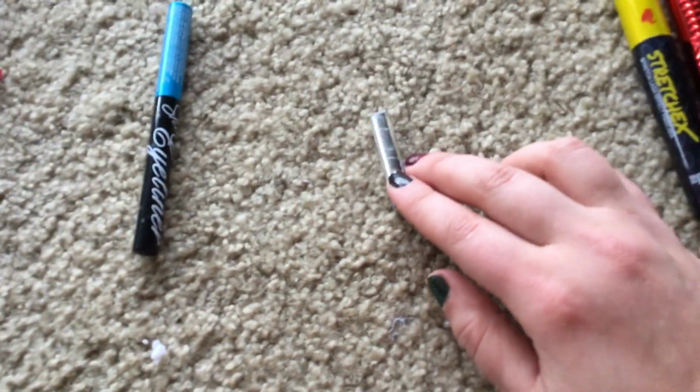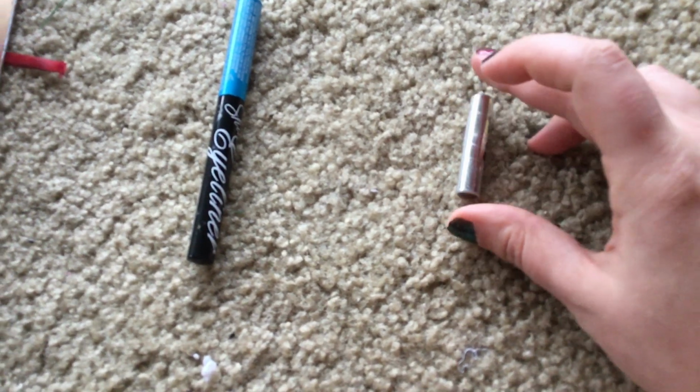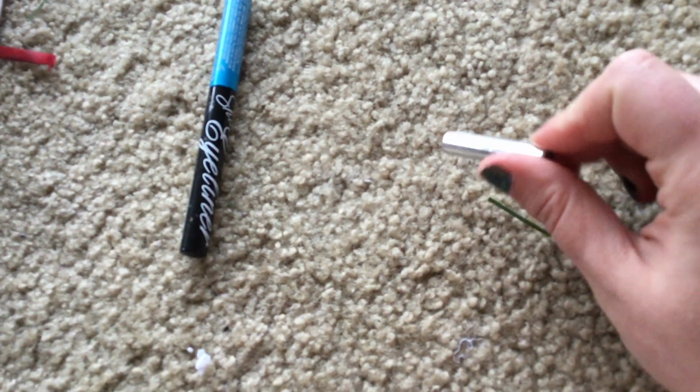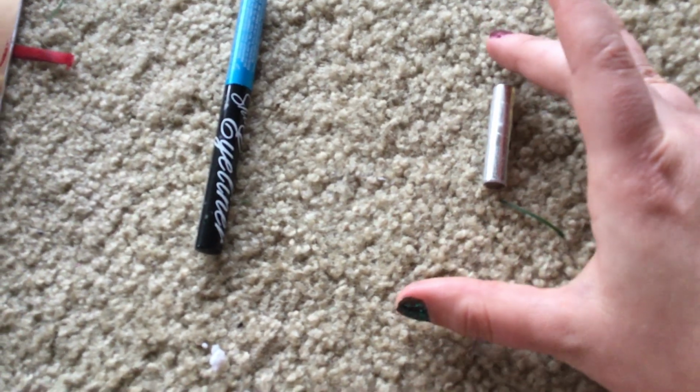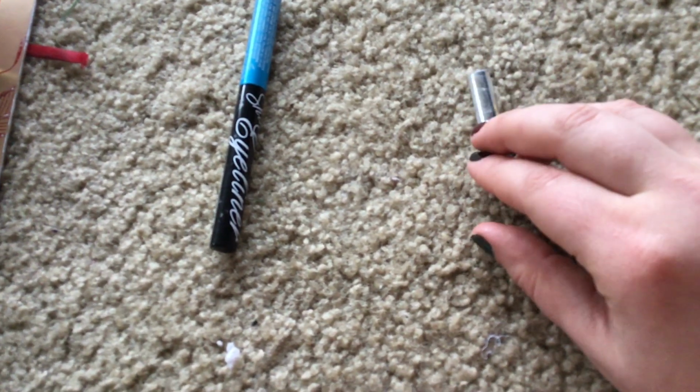I do like though that with this wooden pencil, you can see that I've used it all the way up and that there's not a lot of waste to it, which is something I'm going to keep in mind for the future about not buying those plastic pencils. That's a lot of waste.